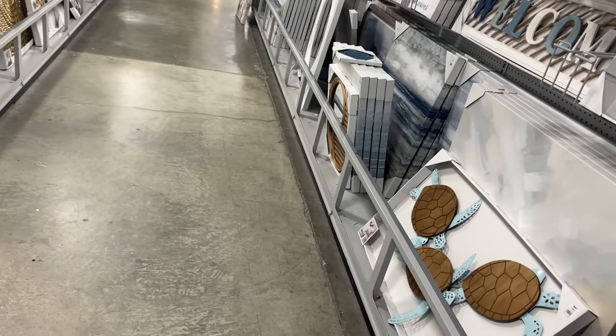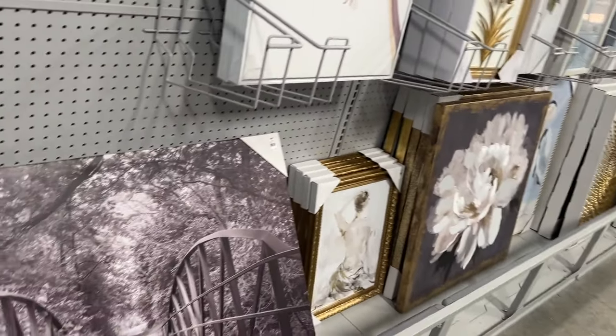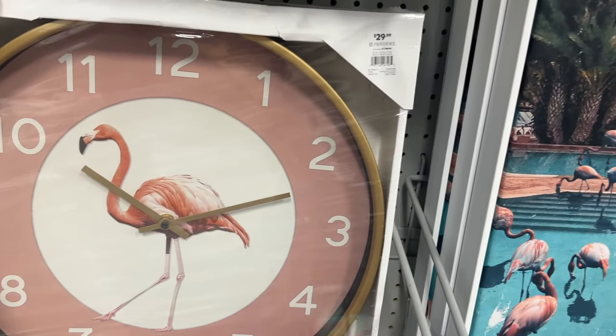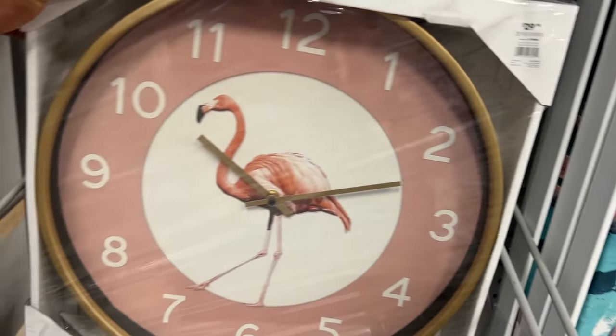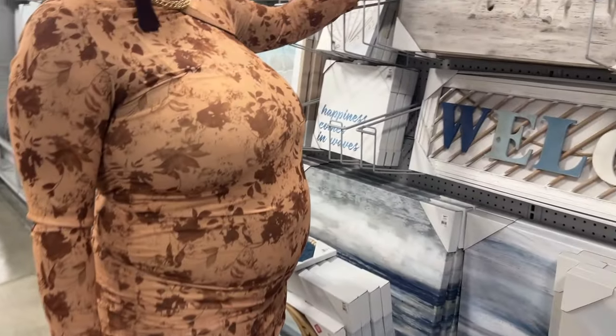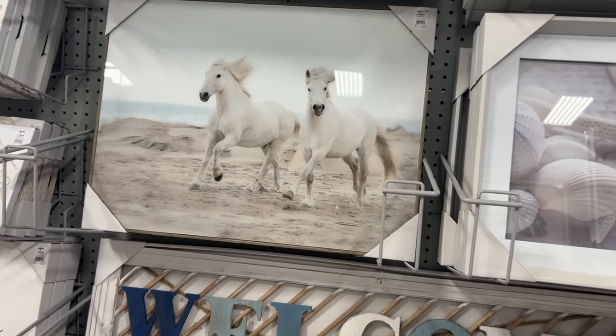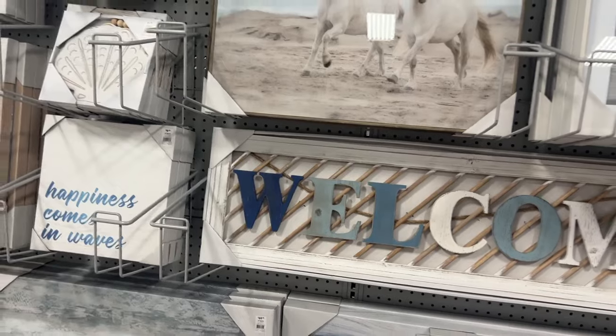Oh, babe, look at the white horses. Look at this clock, babe. Wow, white horses. I don't like flamingos. Isabel likes it. Mommy, I want it. Look at the white horses. Wow. Those are unicorns. What in the world is this representing?